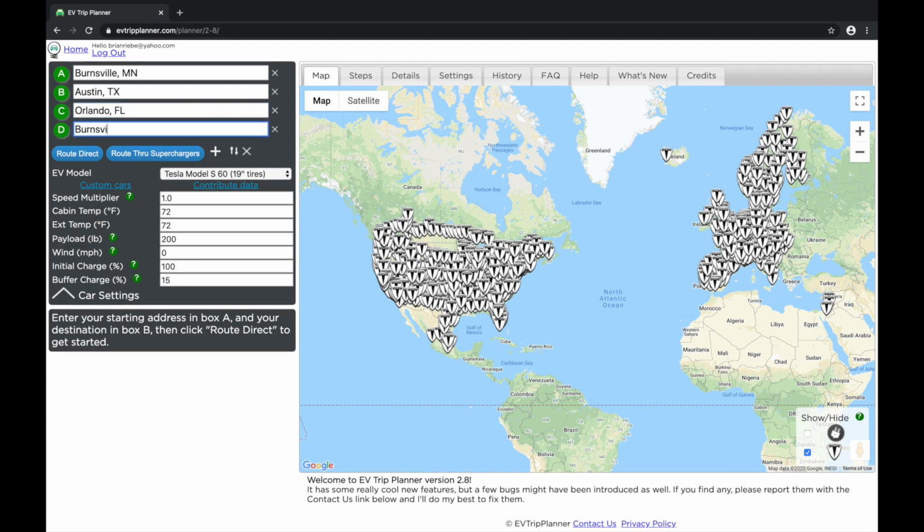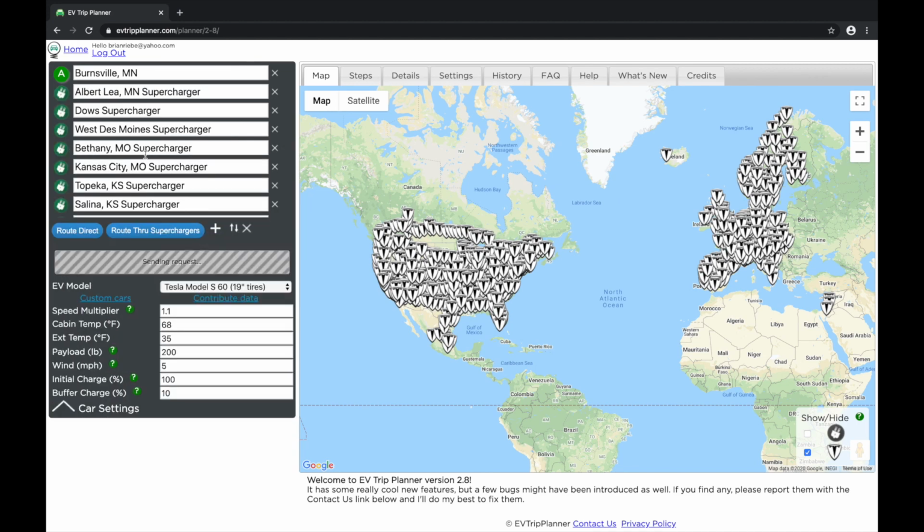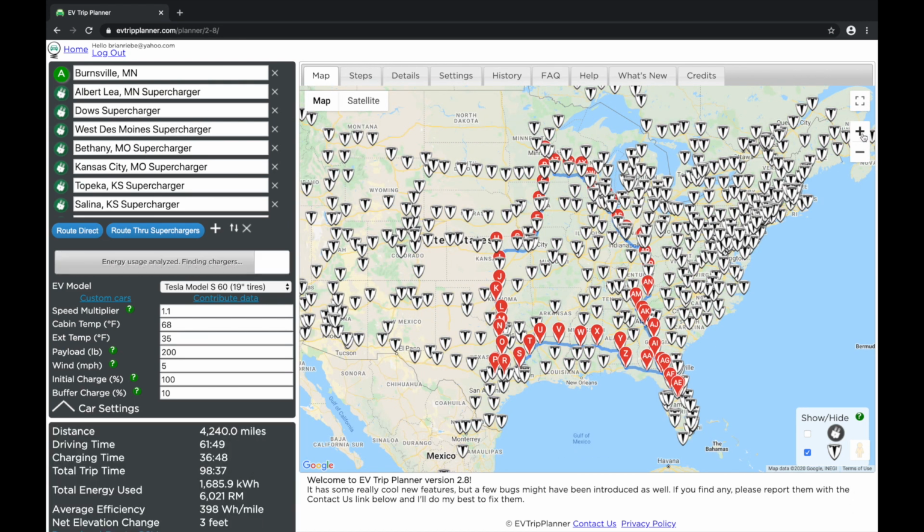When you first set up a profile on the site, you determine what car and what trim you have. Then I'm going to set up some of the custom options. I'm going to go a little faster than the speed limit. Set the cabin temp to 68, the outside temp to 35, roughly an average for the overall trip, and give myself a buffer charge of about 10% when getting to a charger. We'll route this through Superchargers, and pretty instantly it brings up a whole list and gives you a quick recap down on the bottom.